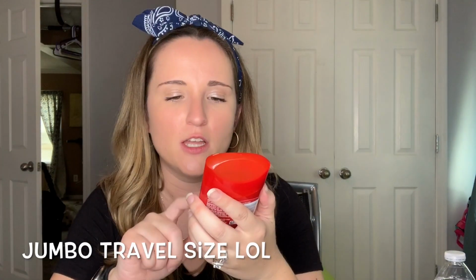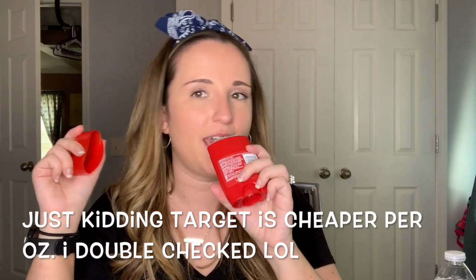This one is in fresh. It's 1.7 ounces for $1. Again, this might actually be cheaper than getting this at Target or Walmart per ounce. It's a smaller packaging, but it might actually be cheaper. It's the exact same. It smells super good. And I think that this is actually a really great deal. Kind of like what I like to call jumbo travel size, because it's not as big as the regular ones, but it's certainly bigger than a travel size deodorant. So I think that if you like this deodorant, this is a great buy at the Dollar Tree.